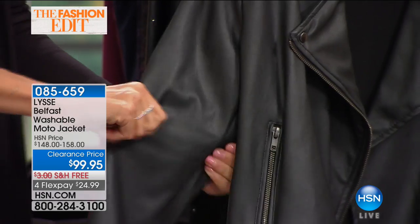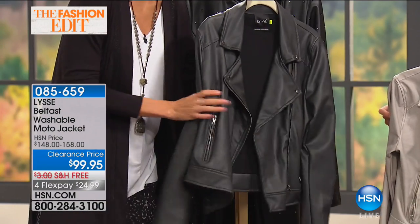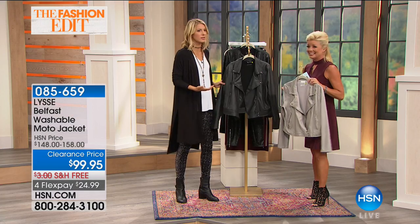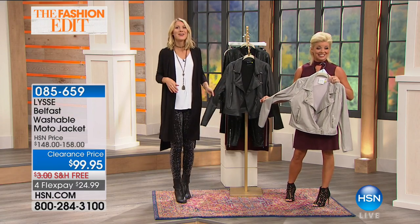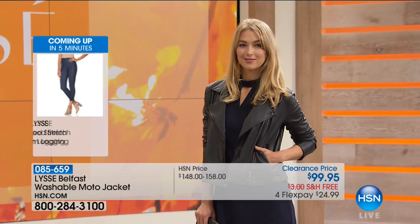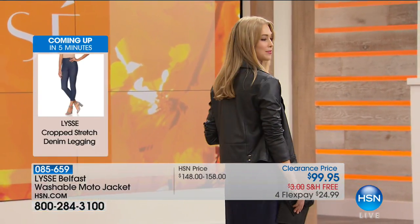I mean, that's the thing. We all want to make the investment in nice pieces, but I don't want to make an investment and then be heartbroken that I can't wear it anymore. Like, what good is that? So, what we do at LYSSE is take things that are really great silhouettes, great fashion items, and we make it really useful for your wardrobe. Much like our leggings, this jacket is a piece that is going to go everywhere with you. It's going to travel with you.